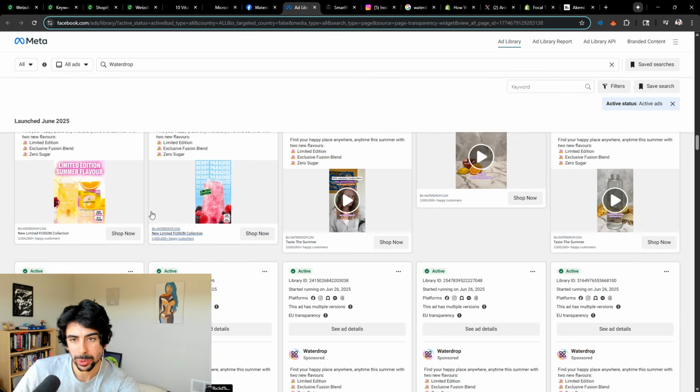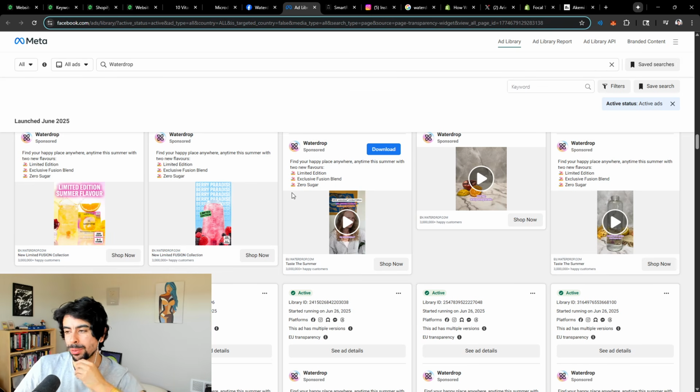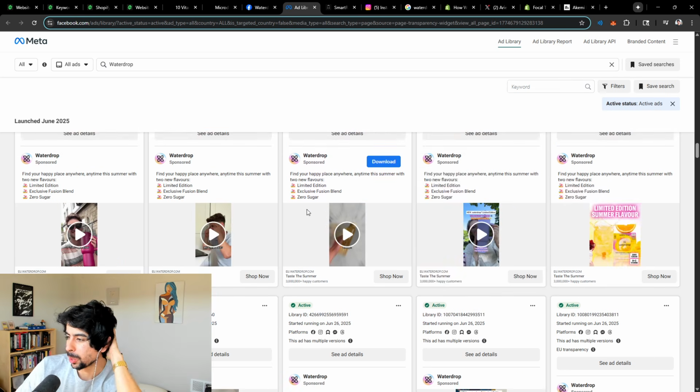And it makes sense. The reason why it makes sense is because 4x5 takes the most screen coverage on your phone. And then, of course, 9x16 is kind of the most flexible placement because it can be run on feeds through Reels, on stories through stories. And I mean, yeah, those are the best placements. So it's pretty cool what you can do.